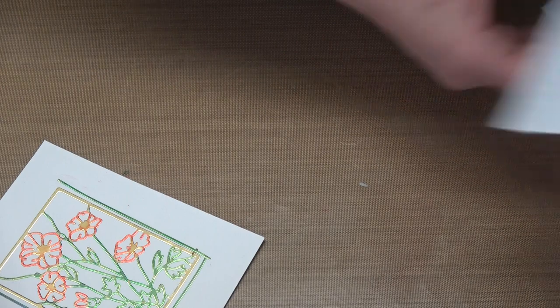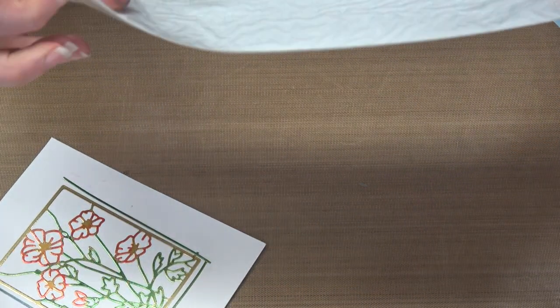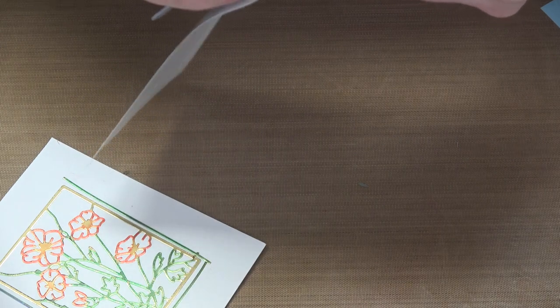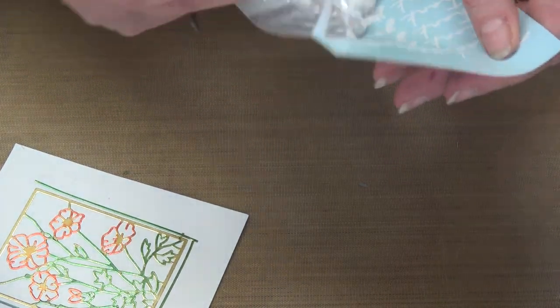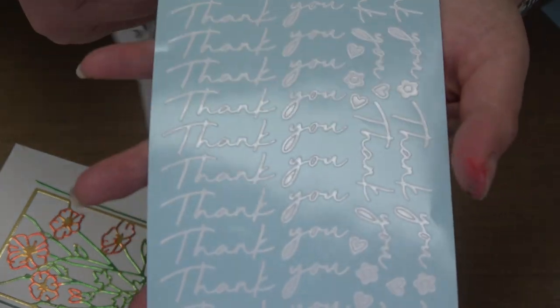Let's say we have a thank you. And maybe you're creating something. I'm going to peel off the back because it's hard for me to see. Thank you, thank you, thank you. But the minute I get rid of that backing, I have a much easier time seeing what I'm working with. Now I can see thank you, thank you, thank you, and on the sides and everywhere.